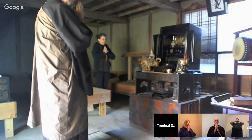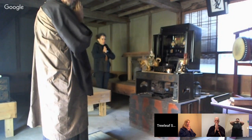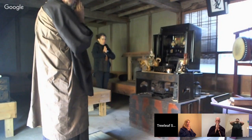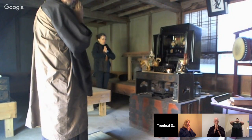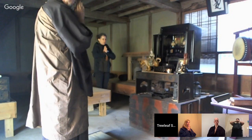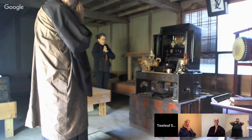To save all sentient beings, all beings numberless, to transform all delusions inexhaustible, to perceive reality, though reality is boundless, to obtain the enlightened way, a way not attainable.